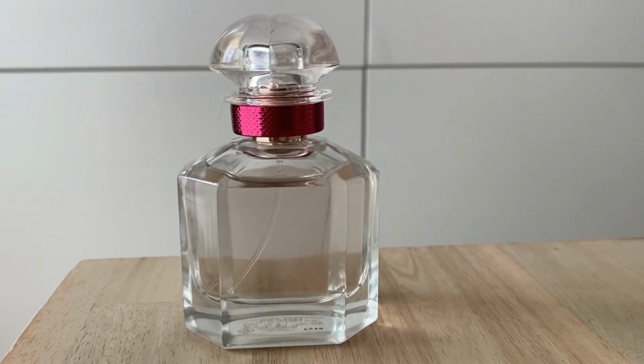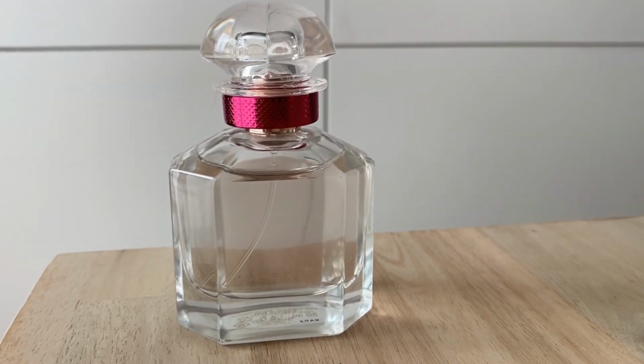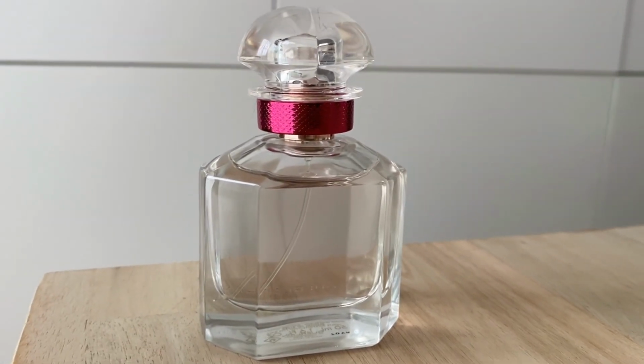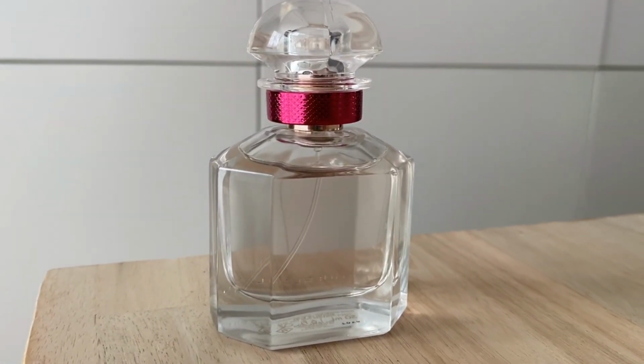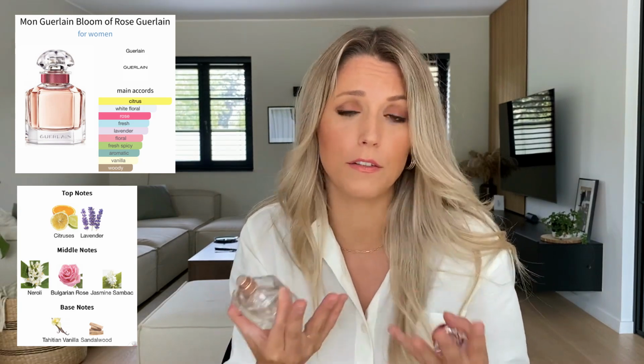I do not get the lavender. Of course, it's called Bloom of Rose, so it does have some rose in here. It's like a fresh citrusy rose, and this is going to sound weird, but it almost has a minty freshness. There's no mint listed in the notes, but I'm getting some very nice, soft, minty vibe here.